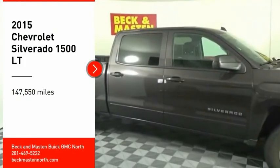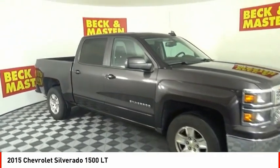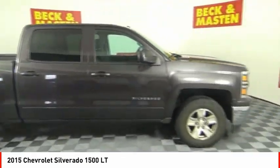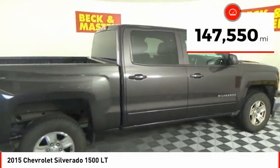Stop by and take a look at the 2015 Silverado 1500. The Chevy Silverado 1500 has the lowest cost of ownership of any full-size pickup. This vehicle has less than 150,000 miles.